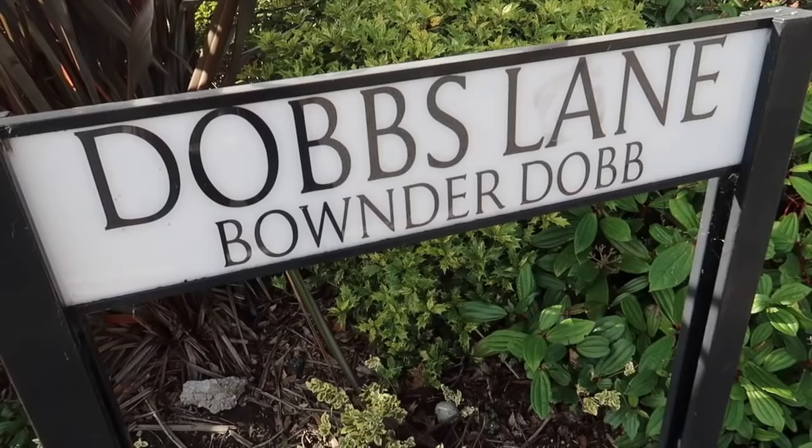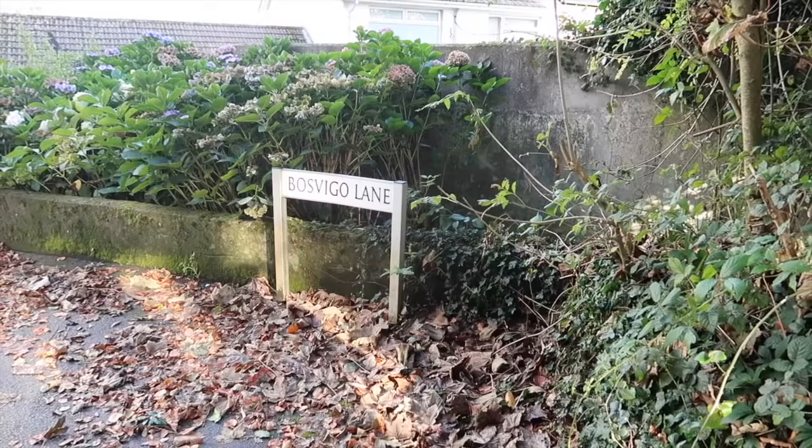It's busy, isn't it? I think on a weekday it'd be easier because all the cars stop and you just go in front of a stopped car. It's more like a car park, isn't it? Yeah. So we're going into a residential area now, taking Dobbs Lane that turns into Bosvigo Lane.